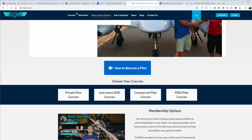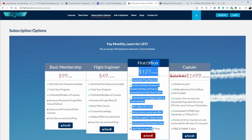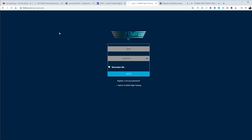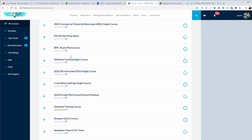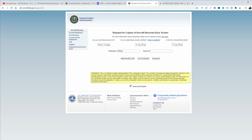You can go to subscription options. You can click on Flight Engineer. That's the cheapest one. That'll give you access to that course. Or First Officer gives you access to all of our courses on the site. You can hit enroll, you sign up, and then once you're all logged in, you'll be able to see all of your courses appear on the left-hand side of the screen under My Courses. So we'll get that right there, My Courses. That's where you'll click once you're logged in, and you'll see all of your courses in there. Lots of courses on the site.